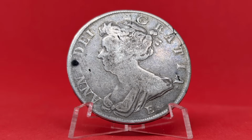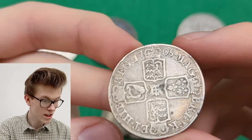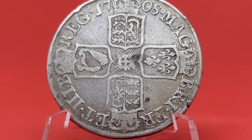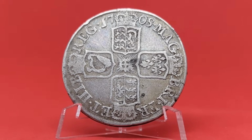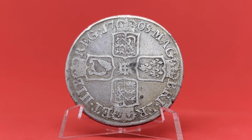We've got Queen Anne's famous portrait there, quite high grade. But look at this. Look at that. That's beautiful in my opinion. This is the stuff. I love early milled coins. I don't know if you saw it. I've said it many times now, but I'm locked in now. Early milled silver coins. That's my real true pleasure within coin collecting at the moment. So we've got 1708, legend around, crowned shields, garter star to the center.